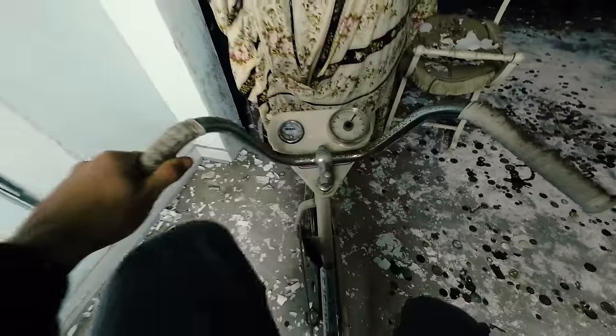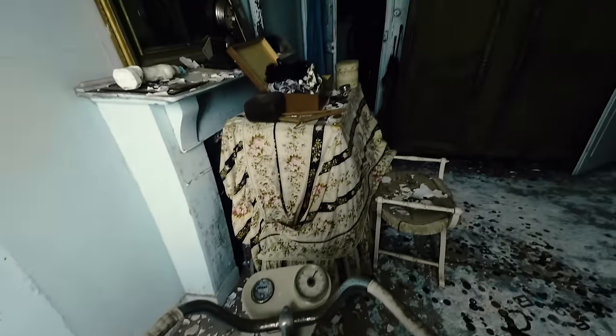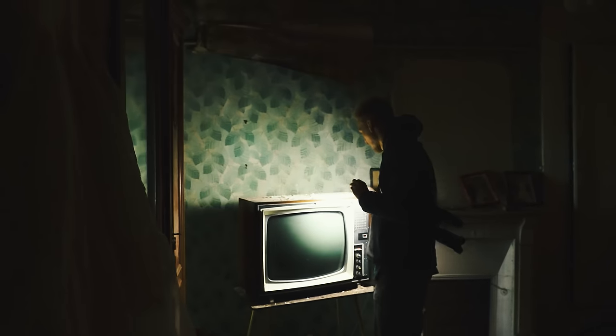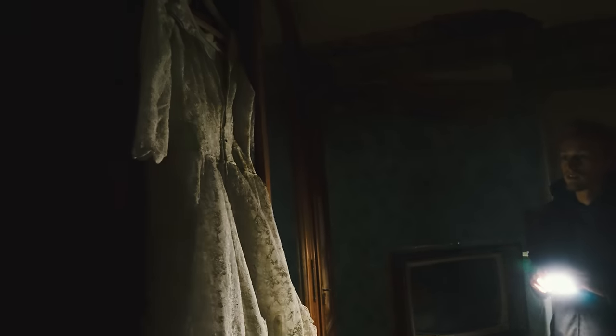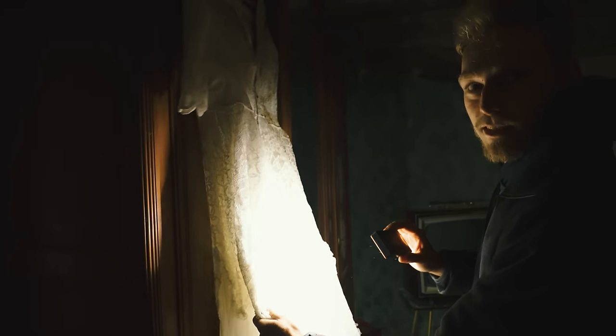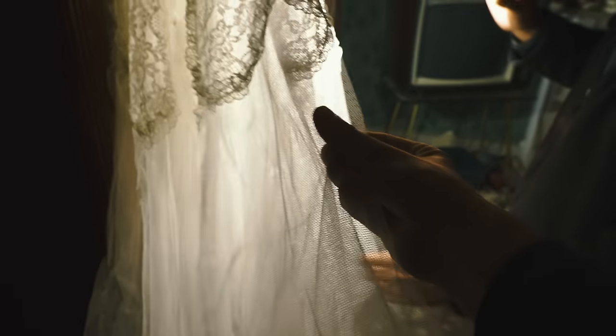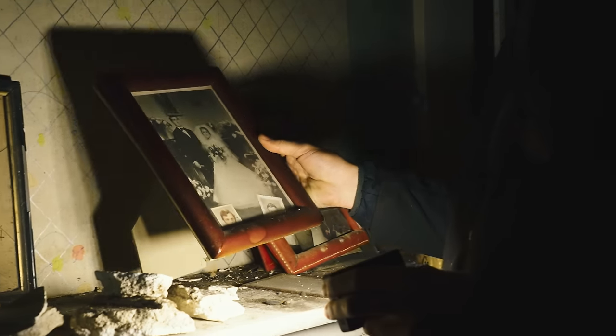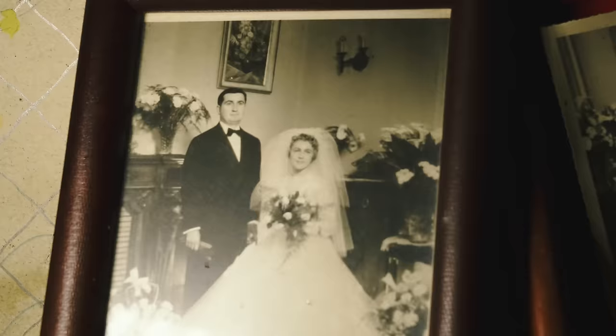As we venture into abandoned houses, we are unveiling glimpses of the lives that once unfolded within these walls. Furniture and personal belongings left behind allow us intimate insights and serve as a poignant reminder of the transient nature of life. Oh, shine your light here. It's a wedding dress. Are they always that stiff for the most important day of your life? It feels like a piece of carton. Doesn't feel comfortable. I think that's the dress.